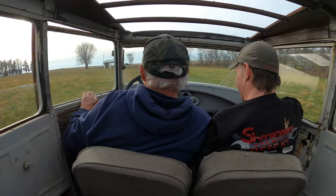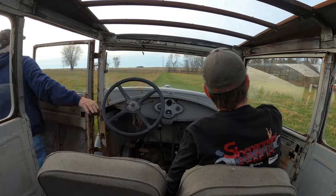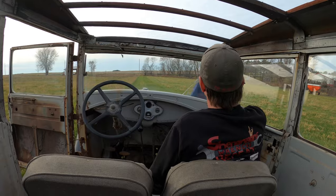I'll get her again. The rough bumps take her out. We might just have to put her. Yeah, it should. I tried to spread it and get it to step in there, but. This is awesome. This is great. You just stick it back in.